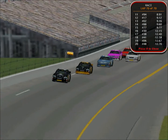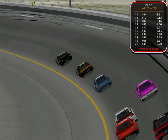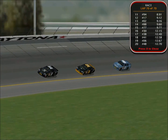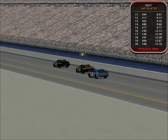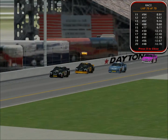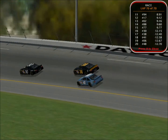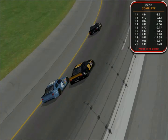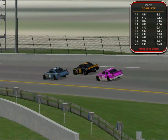And this is the spot. Brandon Reese starting to pull away a little bit. I think he might be okay as long as they don't get a run on him. Backstretch going to be key. 41 going to try to make a run here down the backstretch. He may get it. He's on the inside. Oh, he's there. This is going to be it right here.